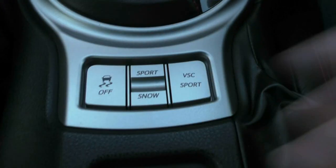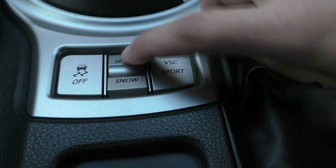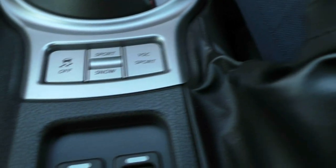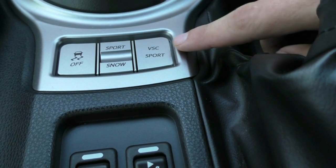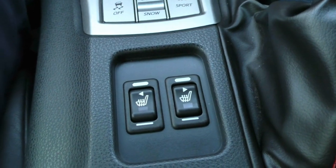Now again, you can turn off the traction control. There is a sport and snow mode. Now sport will put the car in the most sporty performance setting that it can. Then snow will obviously reduce a bit of the power and give you more traction as well. You do have a VSC sports button as well. 2 heated seats, so for passenger and the driver.